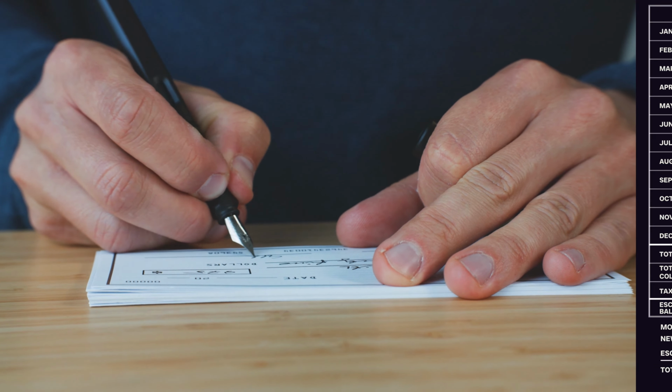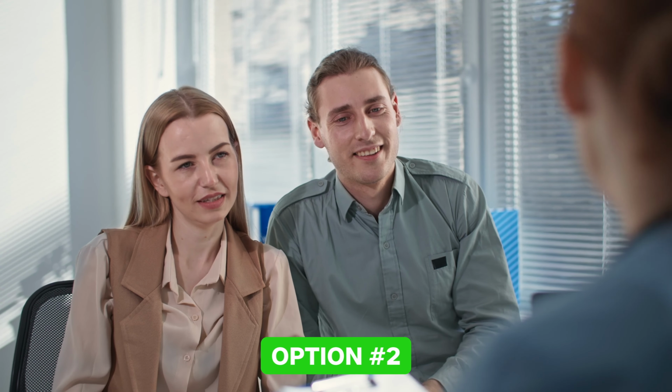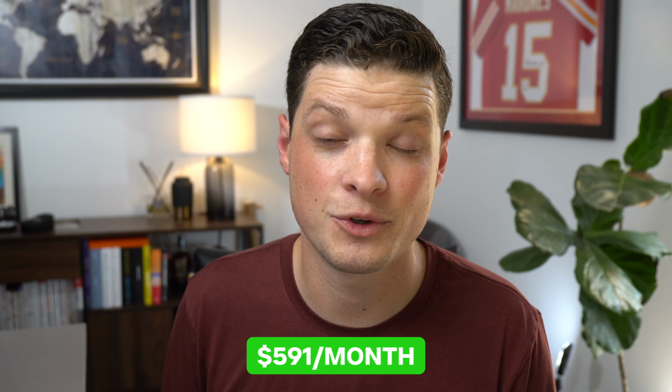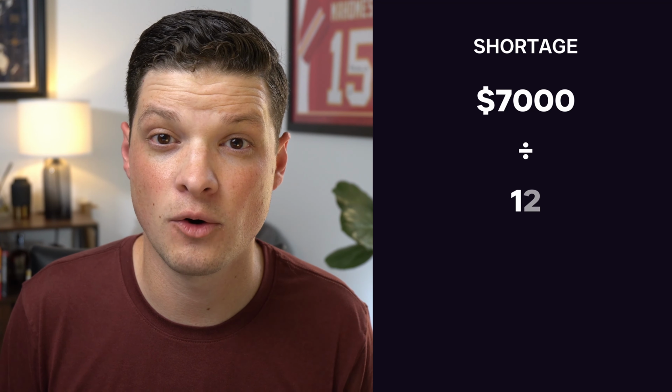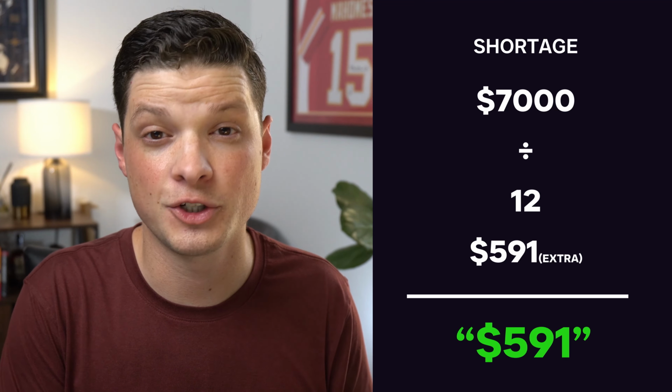Option number one is you can write a check for the full amount that you're short by. Option number two is your mortgage company will allow you to pay this out evenly over the next year, but this is going to increase your monthly payment by over $591 a month. So if we take your shortage of about $7,000 divided by 12, that's going to give us about $591 extra that you're going to be paying on your mortgage payment.